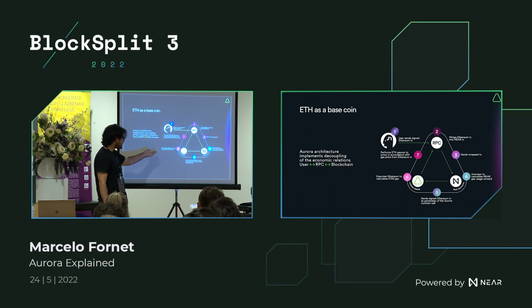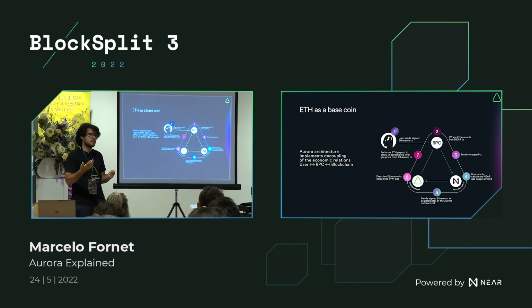So the transaction is executed, the gas is computed, and from this gas and the gas price established by the user, the ETH balance is deducted from the transaction signer, and it's sent to the relayer itself. So basically, you send a transaction to the relayer, and the relayer will pay for the NEAR gas and will get in return all the ETH that you pay for the transaction.